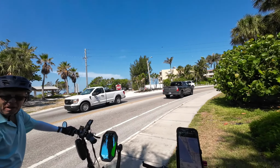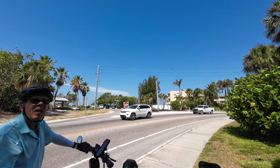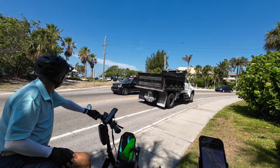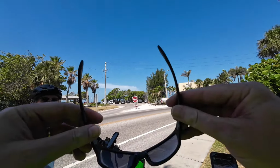Oh, okay. Yeah, you can smell the ocean, huh? Yeah. A little better than the nasty swampy water over there by the preserve. That was a little nasty. That's what the mangoes smell like. Coming across the bridge, I had to dig up my little glasses because I started getting pelted with sand and stuff off the road. Woo!